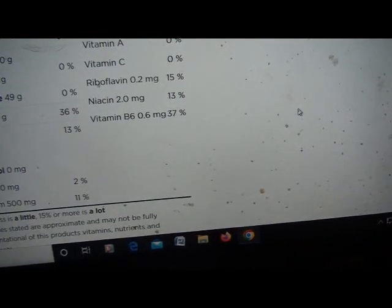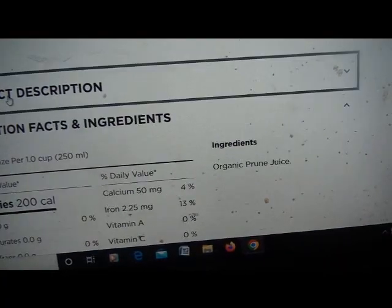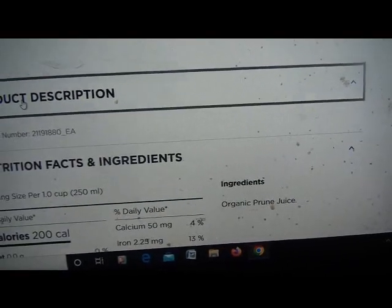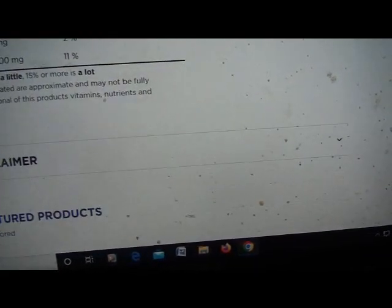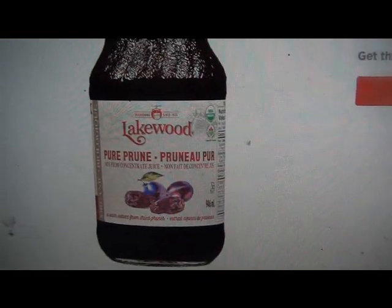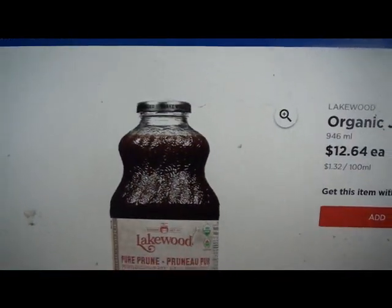Where did I read that? Product description, maybe? Anyway, doesn't say anything. Maybe it's on the jar. This actually has fiber in it. I think I read it on the jar. Right? So it has a bit of pulp in it. And when they come in, I'll show you.